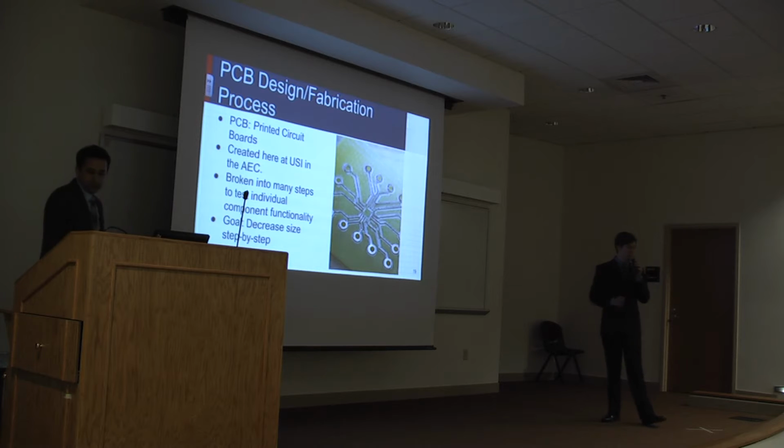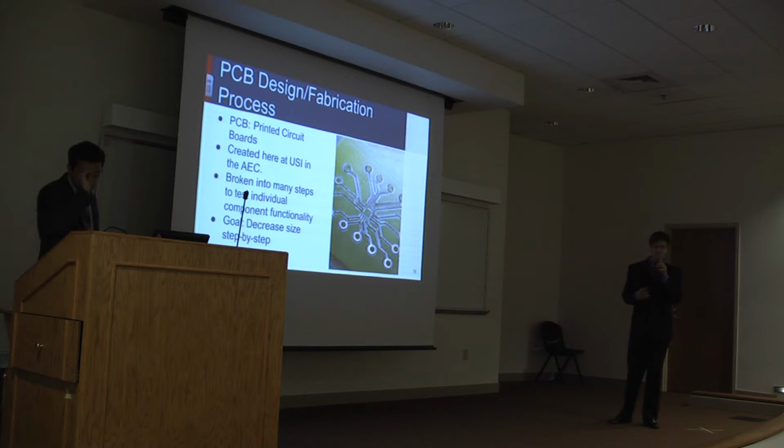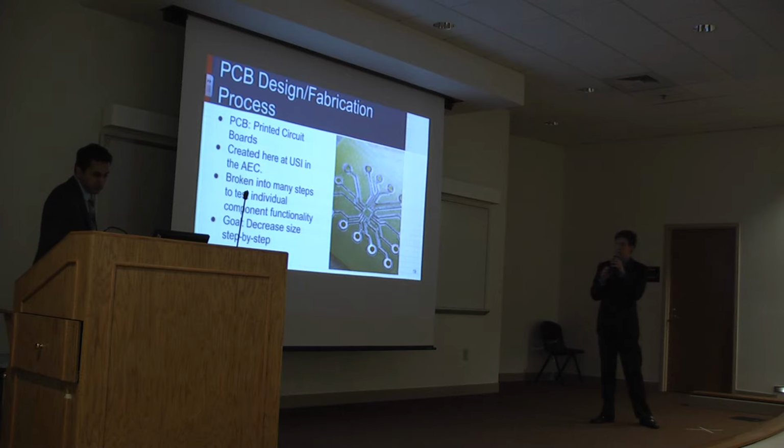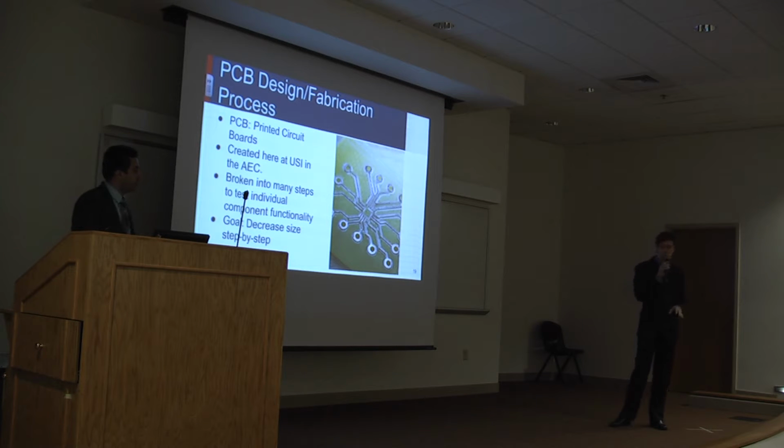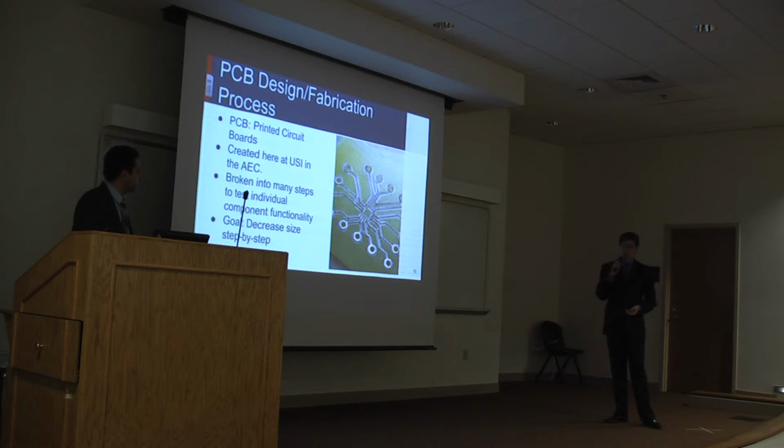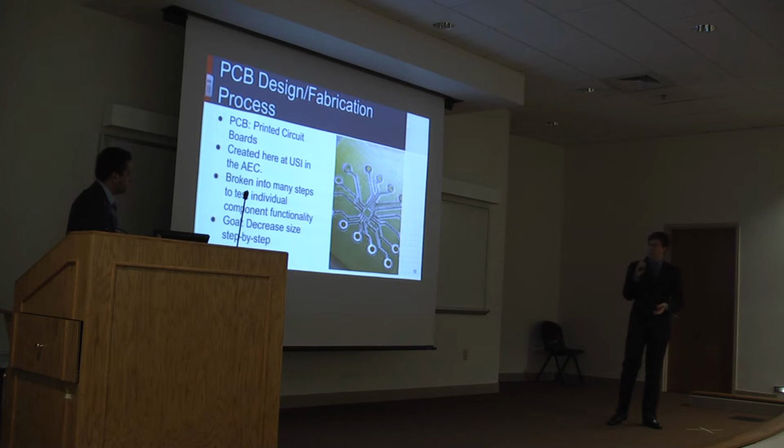So now that you know a little bit about the 2 components that we'll be using, the microprocessor and the sensor, I'm going to talk about the fabrication process a little bit. Essentially, we take these chips and put them onto printed circuit boards. We actually manufacture them here at USI and the AEC. Printed circuit boards are essentially like a small electronic circuit made of a conducting material such as copper in our case. Like I said, we'll take the chips and put them on the conductive material and create circuits with them.